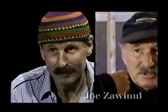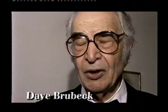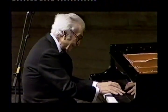The Bosendorfer permits a really fat sound. Oh, that's one of the greatest pianos in the world.